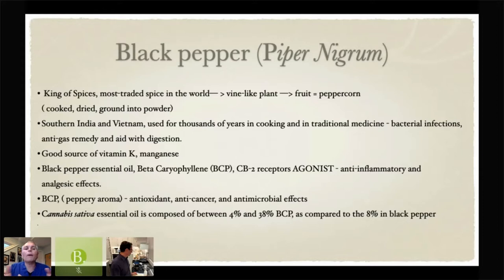Now, the most important part in terms of black pepper is how it affects the endocannabinoid system. So black pepper has an oil. When you grind it, there's an oil coming out. The oil is the essential oil that's incredibly important in integrative medicine. The essential oil of black pepper contains a terpene compound called beta-caryophyllene.